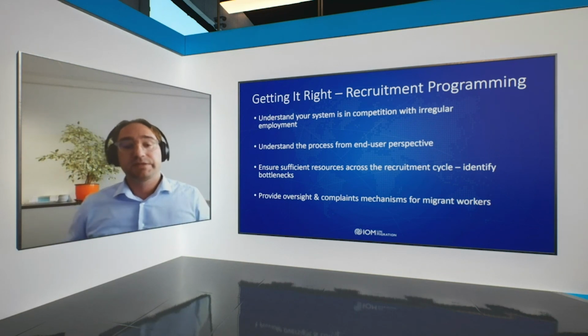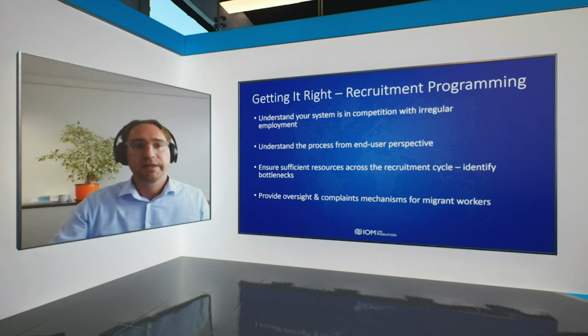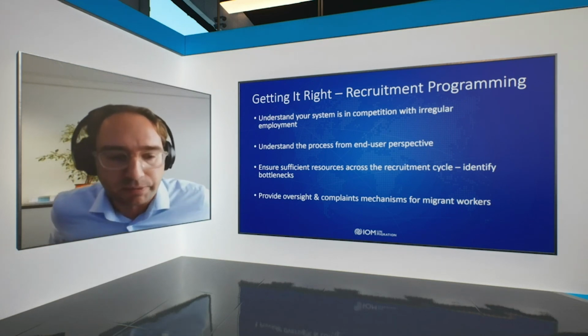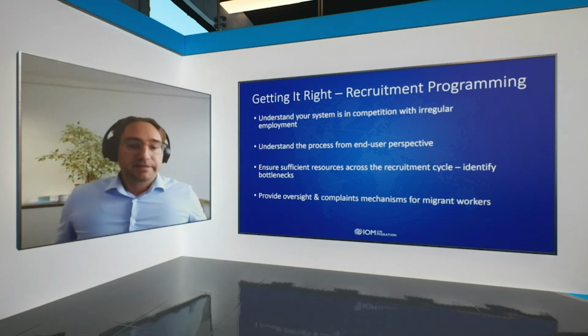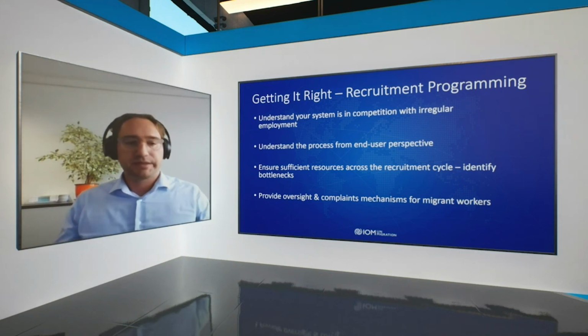There's a need to ensure sufficient resources across the recruitment cycle. As I said, different groups are involved. So it requires the Ministry of Foreign Affairs, it requires the Ministry of Labor, et cetera. And if you don't have, for example, the resources within the consular services of a given country to process the amount of work permits or visas that are coming, that creates a bottleneck which can add months to the process and then makes it uncompetitive for employers to engage in. And finally, there's a need to provide oversight and complaints mechanisms for migrant workers to address the issues of exploitation that you're going to face.